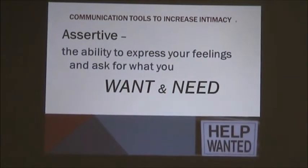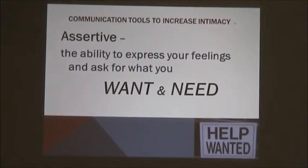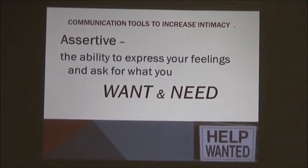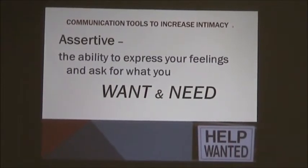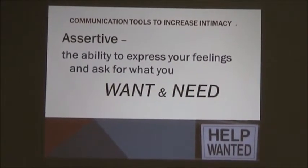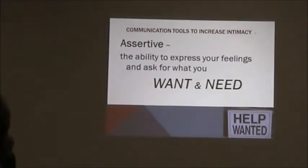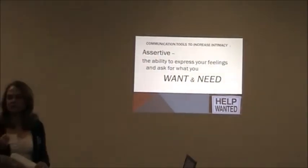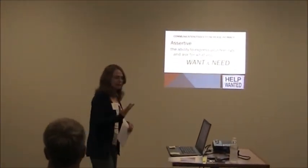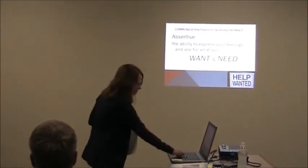The next one is assertiveness, which is different than aggressiveness. Assertiveness is the ability to express your feelings and ask for what you want and what you need. Research shows that is so important to have a healthy relationship. And even children that are in a bad situation and have good resilience, what they find out is these kids are able to ask for what they want and what they need. So in a healthy relationship, we need to be able to tell our partner what we want and what we need. And that's just going to go a long ways.